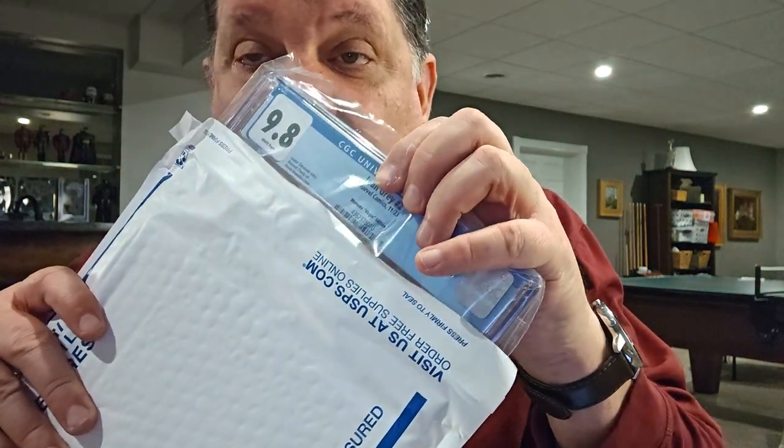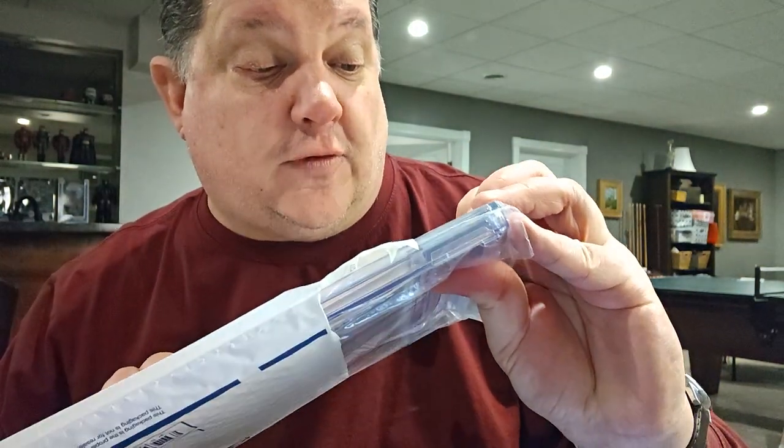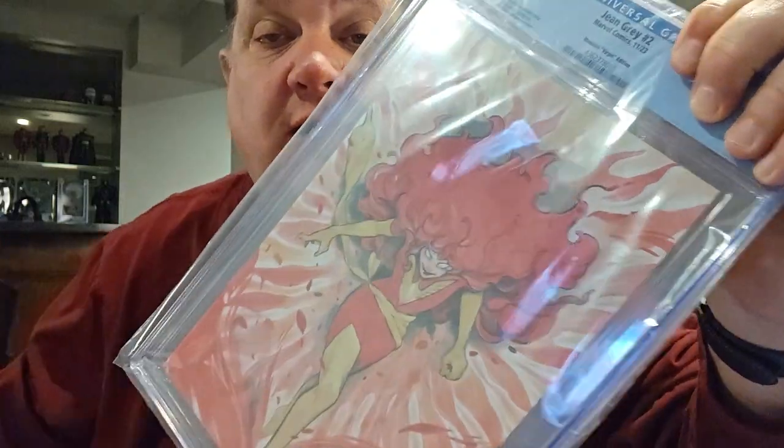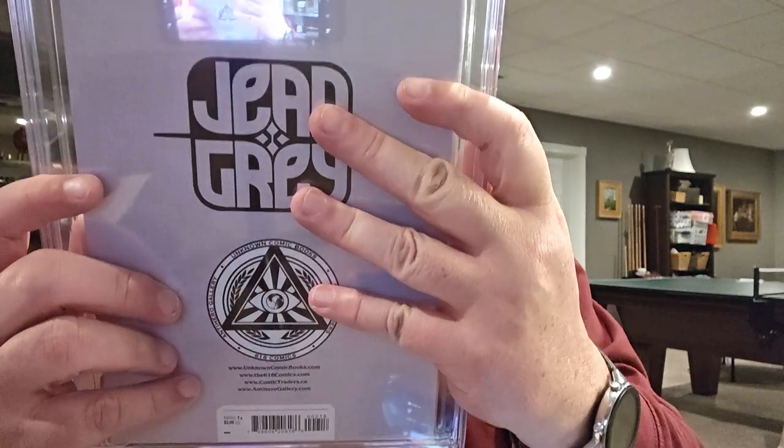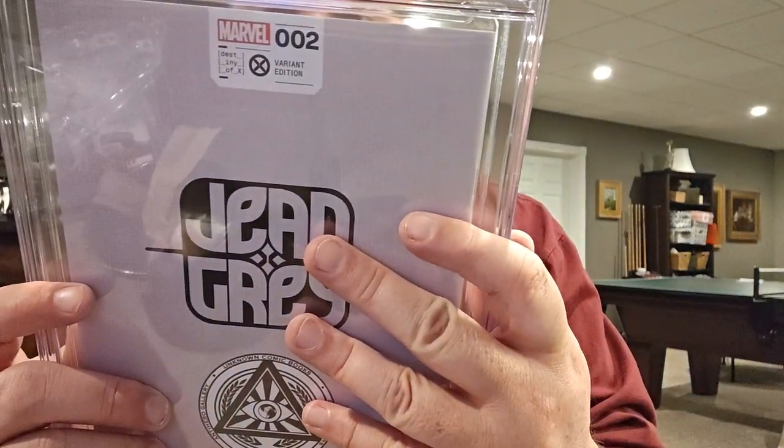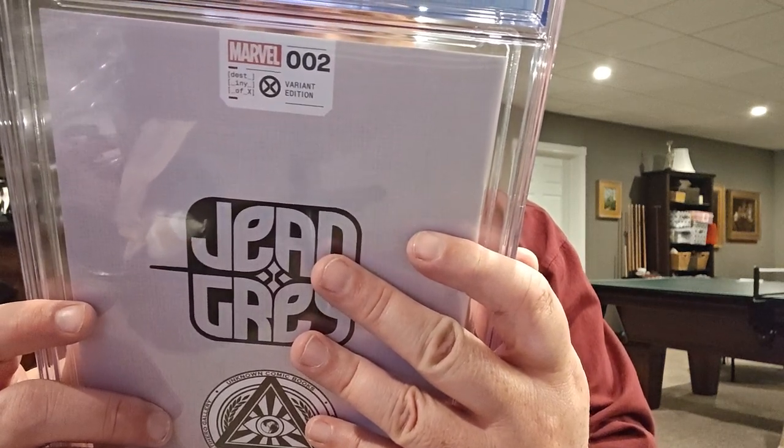Next one. Let's do this. Slowly, slowly. What do we got here? Look at that, 9.8. What is it? I can't read it. You guys could probably read it more than I. Jean Grey, number 2? Holy schmoly. There's the cover. Jean Grey number 2. Is it a variant edition? Marvel Comics 11/23. God, my eyes suck. I don't know. It's a 9.8. Okay, let's type this in. Let's see what this is.